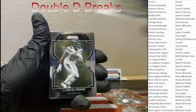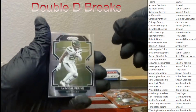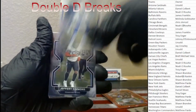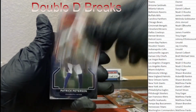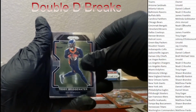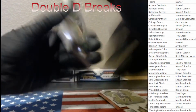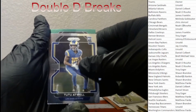All right, we got Cooks. Got LaMichael Pirine, Josh Allen, Jalen Ramsey, Jeffrey Simmons, Joey Bosa, McCole Hardman, old Patrick Peterson, Amon Green, Teddy Two Gloves. Teddy Two Gloves, Jalen Hurts second year, or no, yeah, that would be second year for Jalen. Big Ben, Tutu Atwell again. Definitely not one we needed 2 of.